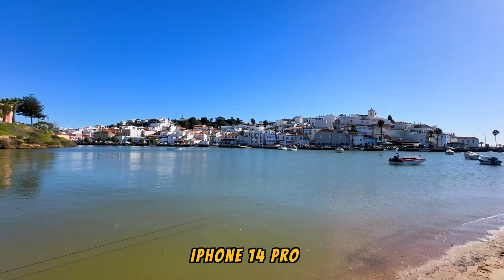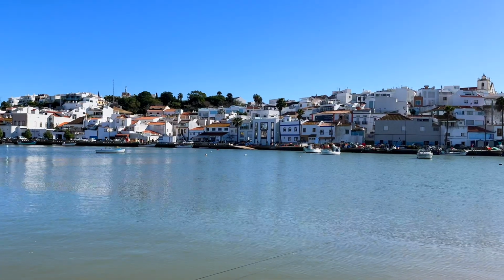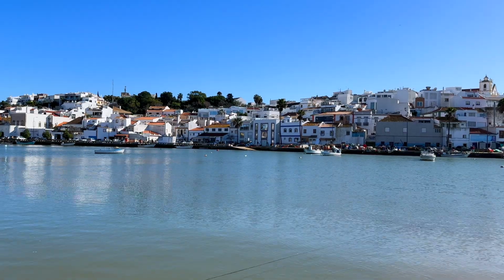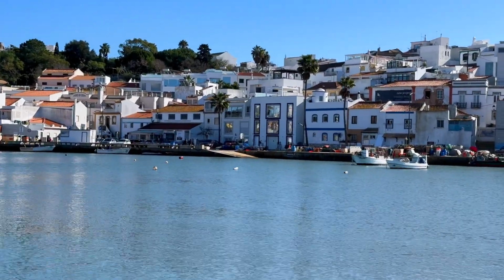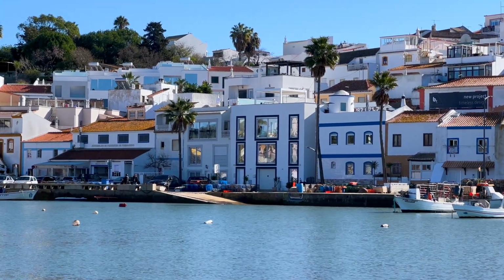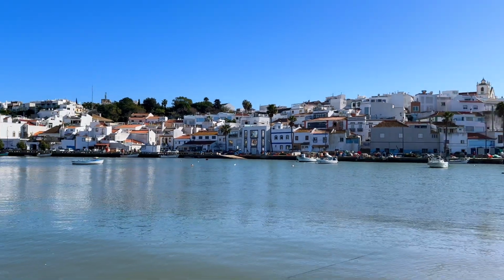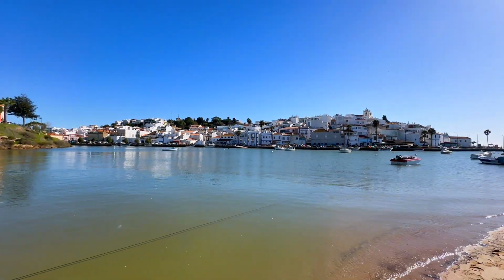And now let's change between the different lenses. Here we are with the ultra wide, just so that we can see where I am. And right now let's go to the main lens, now 2x, and let's go to the 3x so that we can compare the image quality that we will get depending on the zoom that we are doing. 2x once again, 1x, and ultra wide lens.